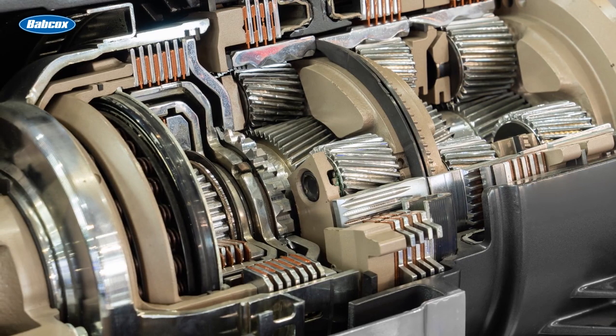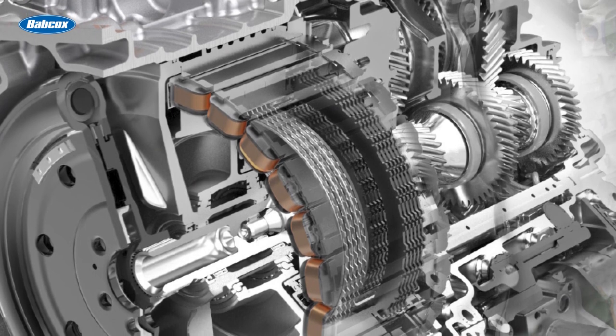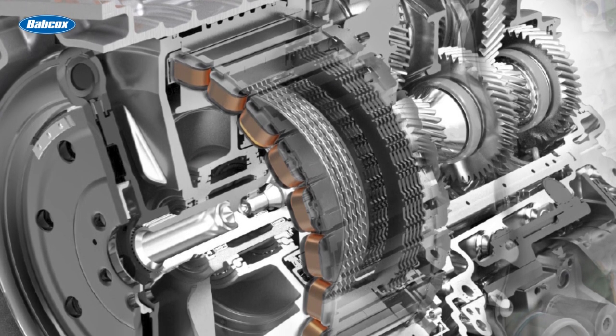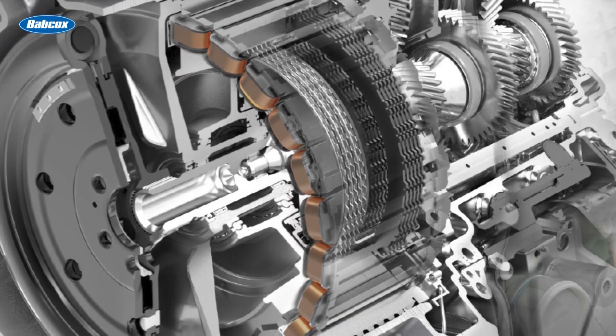Electronic controls also have made possible the development of dual clutch transmissions. Also known as direct shift gearboxes, these are essentially automated manual transmissions. Electronic shift fork and clutch actuators make it possible, along with the same type of TCU inputs, outputs, and communication with other vehicle systems that are utilized by an automatic transmission.